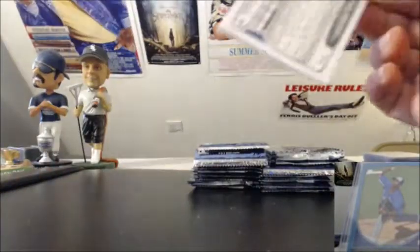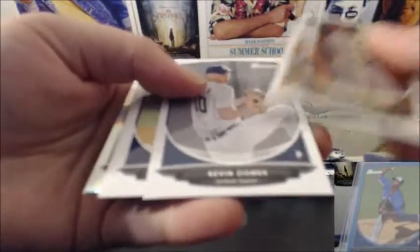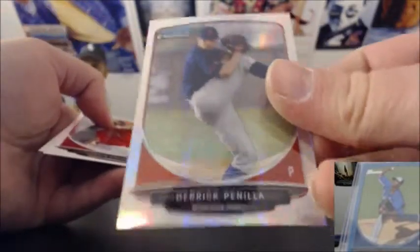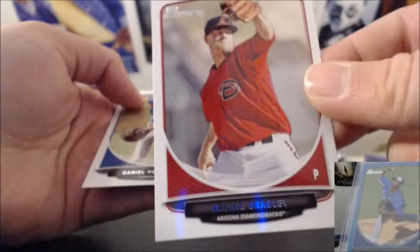What's the last thing in there? Anybody typing in? Yet. Oh, yeah, people are typing in there. All right. Edelman Decker Chrome. Piling it up here with a Derek Pinello refractor for the Twins. And Archie Bradley paper. And the last one was Daniel Vogelbach paper for the Cubbies.